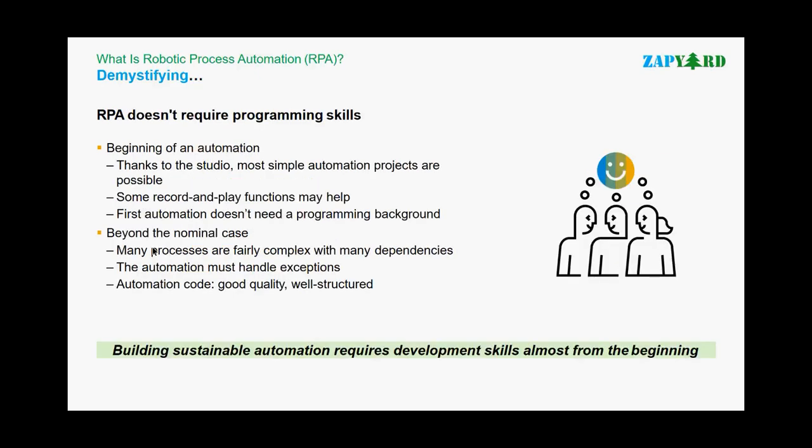Now let's talk about one more myth. Does RPA not require any programming knowledge? Now this myth is somehow 80% true, 20% not true. Why 80% true? As I said, there are so many processes in the market. All the processes cannot be very simple. Some processes are simple, some processes are very complex. Now at the beginning of the automation, it doesn't require.